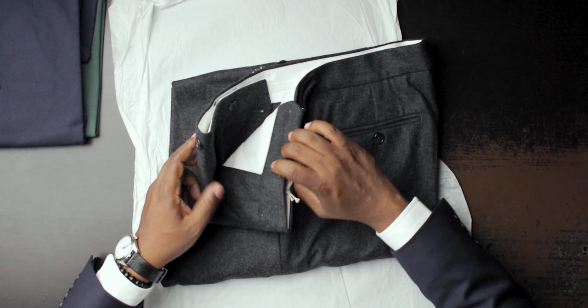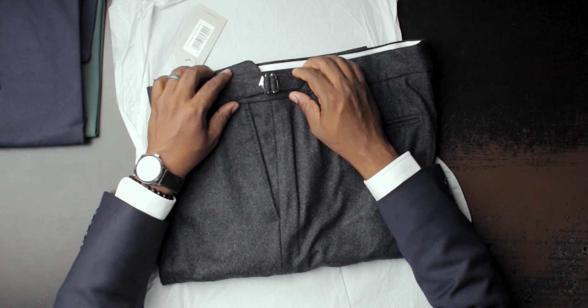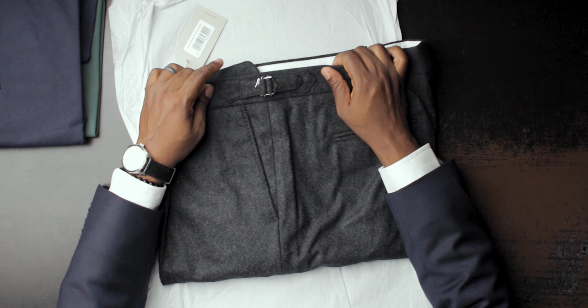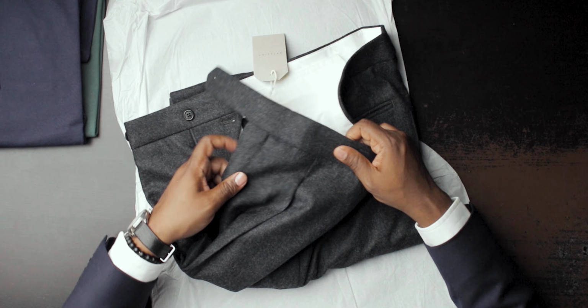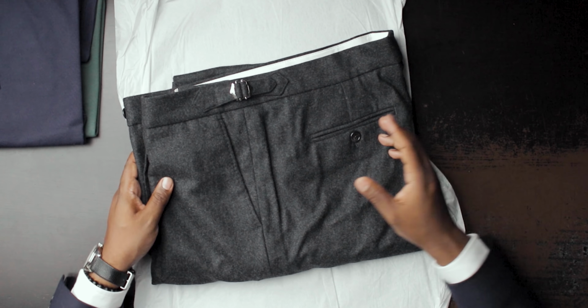I'm 5'10", so I probably should be taking a regular, somewhere between a regular and a short probably. They have sold out a regular, so I got myself a long. Obviously, I'm going to take it to my tailor, and it's not going to be a big deal for my tailor to shorten it. This comes with an extended waistband, as you can see, and this also comes with side tabs, which I love. I don't really wear belts, so side tabs is a must for me. And then one of the features that I really love is, of course, it comes with 1 single reverse pleat. I don't think I own any pants that don't have pleats on them.